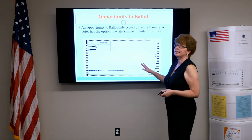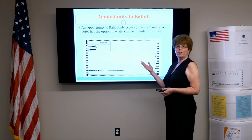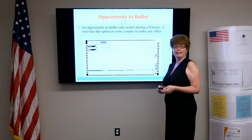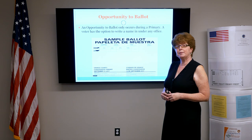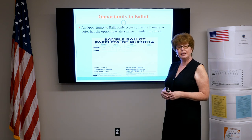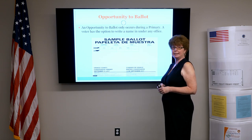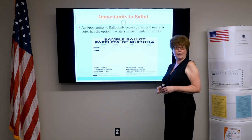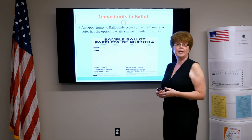If this ballot is within your election district, simply advise any voter that it is their opportunity to write in a candidate's name. This is another sample of that opportunity to ballot that might be in your location. This is where a political party has chosen candidates. They are on the first line, and the second line is for write-ins for any candidate who, again, has taken that opportunity to be able to have a write-in campaign.